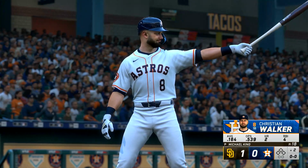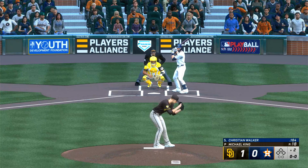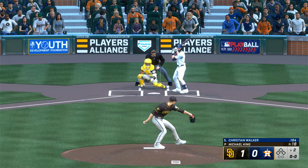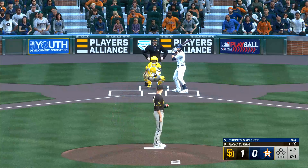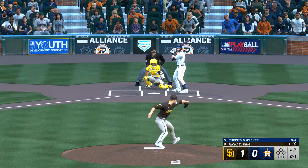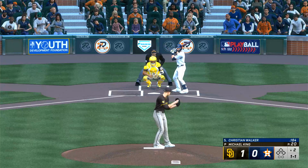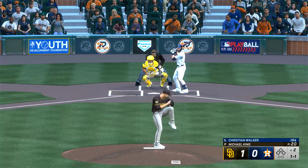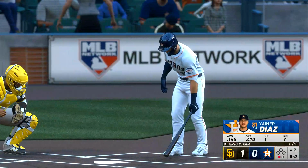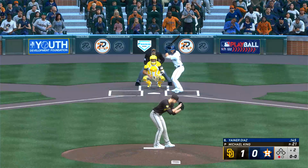Back here in Houston, bottom of the second, digging in, Christian Walker. And a foul ball. That's a ball. 1 ball, 1 strike. Hauls it in, and there's one away. Now it's the DH, Yainer Diaz. Designated hitter, Yainer Diaz.